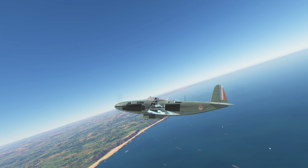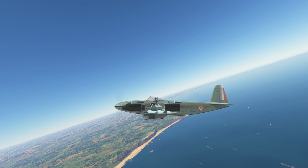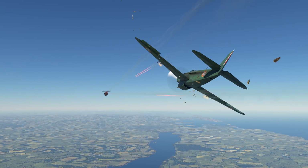Well, it does have two engines. The second is just mounted behind the cockpit, and there are two propellers as well. So that's a proper twin-engine fighter if there is one. Show them what you're capable of, Mr. the VB-10C1.